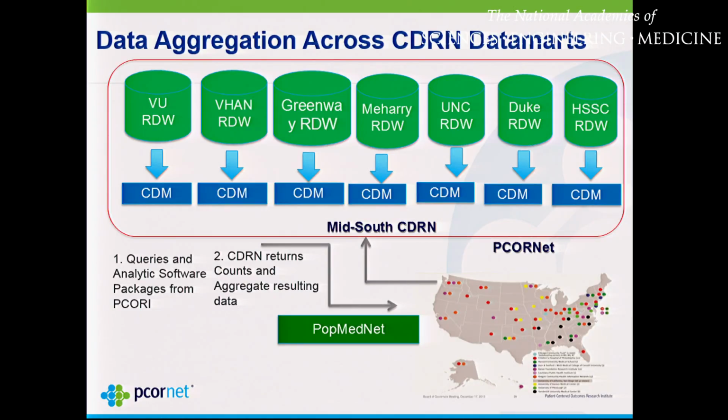And at each of those sites, we have built data marts to pull data from electronic health records and other sources into a common data model. So we have over 80 data marts across the country that are pulling in data. Currently, about 70 of those are certified data marts that can run queries. And this is just an example within our own clinical data research network where we have 7 different data marts. All of those data marts have pulled in electronic health record data from their health systems and other data sources, have put those data into the same common data model.